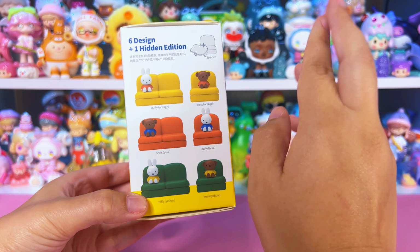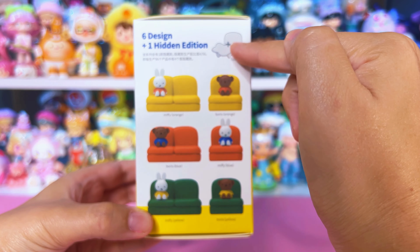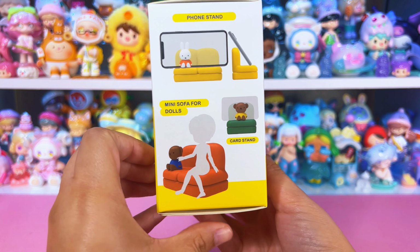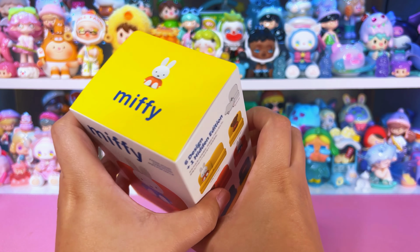So, fingers crossed. And then the hidden, whoa, focus. The hidden is an added table. So that'd be cool to get too. It's like a little table stand, I guess. Here's what it looks like with the phone. You can also use it for dolls, which I think is pretty awesome.